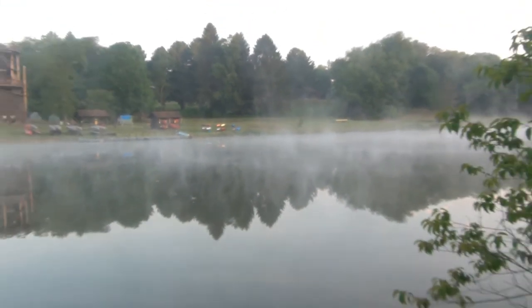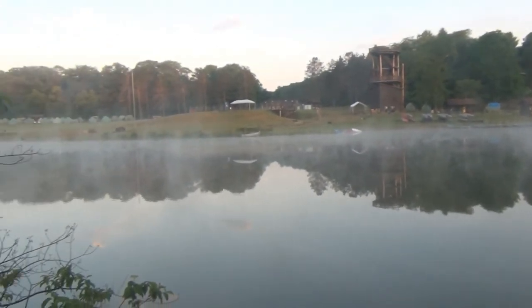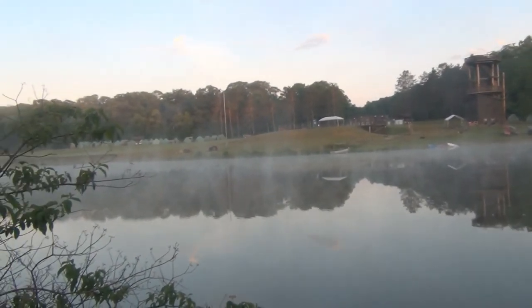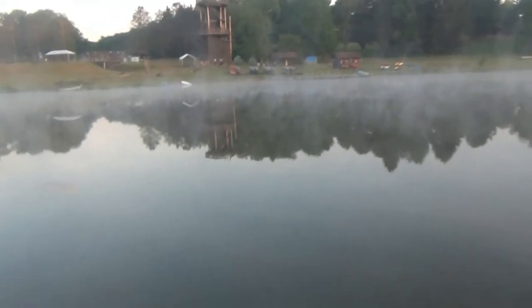It's now day two of camp. Look at this mist rising off the lake. Don't know how well you guys can see it, but it looks absolutely stunning. Okay, gonna go do some riding.